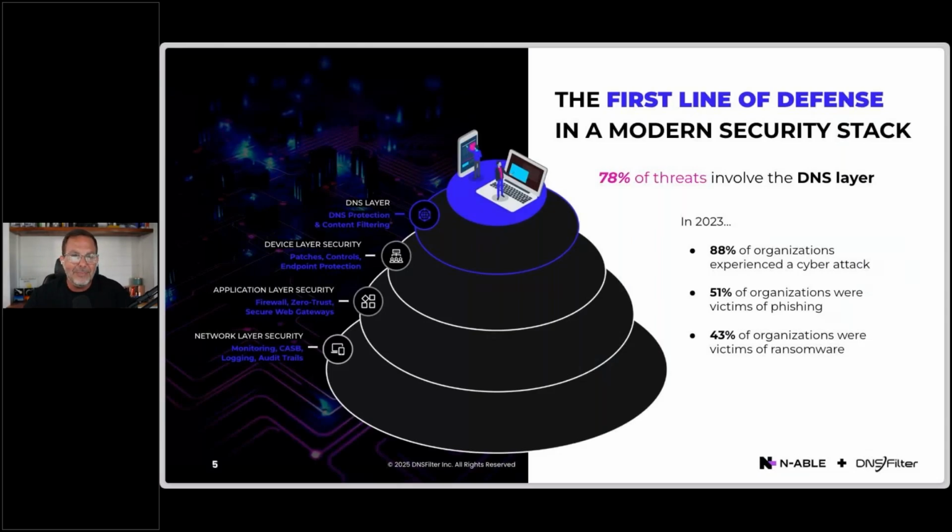So now let's talk about where threats really start, because it's not where most people are looking. About 78% of threats involve the DNS layer in some way. So they're not at the endpoint, not at the firewall. It's DNS, which means it's out on the wider internet. And that means before an attacker lands a payload, before ransomware encrypts anything, before phishing tricks a user, there is a domain query, a simple DNS request. And that's where we live. DNSFilter stops that very first question and answer session before the browser even loads any malicious code. So we inspect, we filter, and we block malicious domains in real time across every user and every device. And this happens on or off your network, which is very important for the current world we're in.